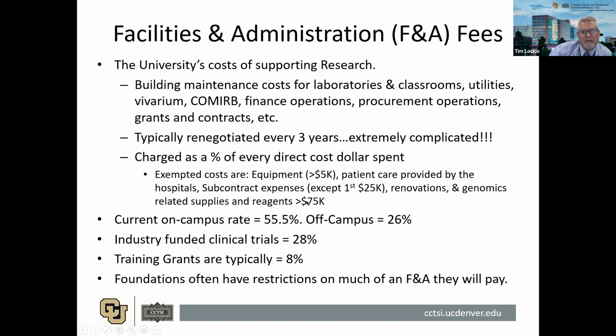And importantly, that should be over the life of the project. So just like the subcontract expenses here, it's cumulative. If you have a subcontract for 3 years, it's only on the first $25,000 spent on all cumulative expenses for that subcontract that you can charge F&A. But your administrative folks should know all of that and know how to help you.